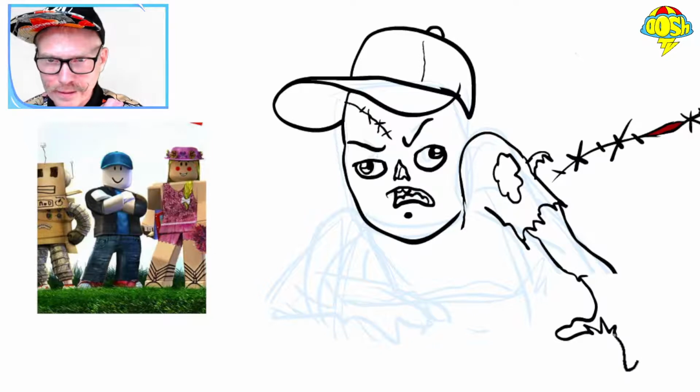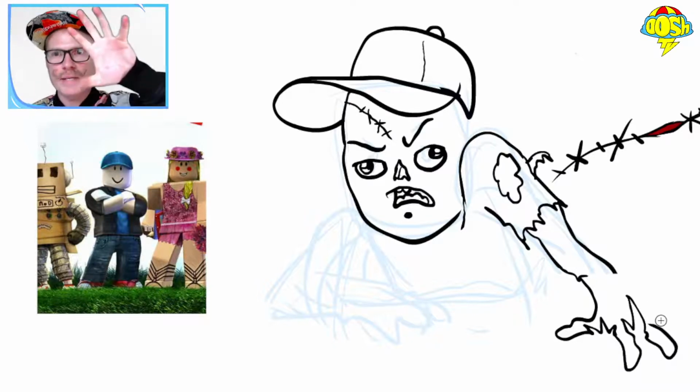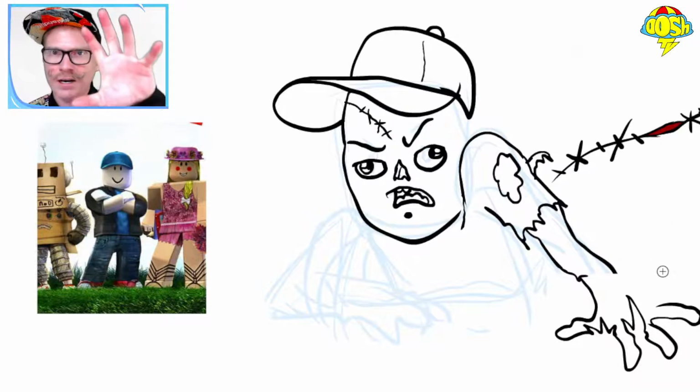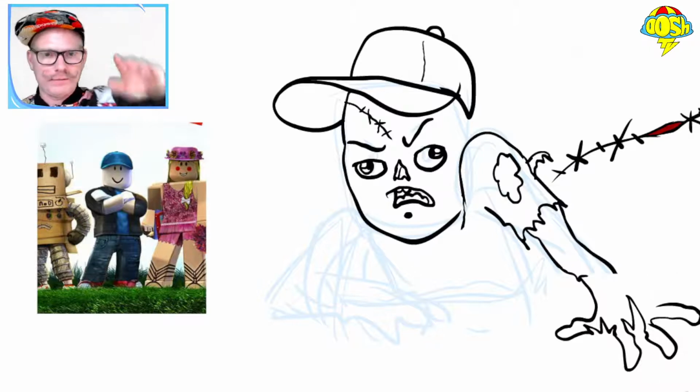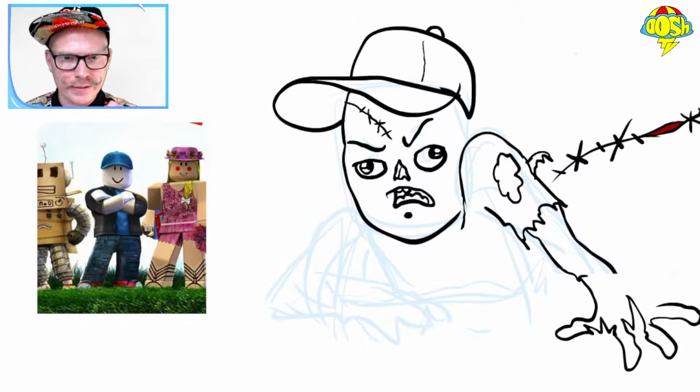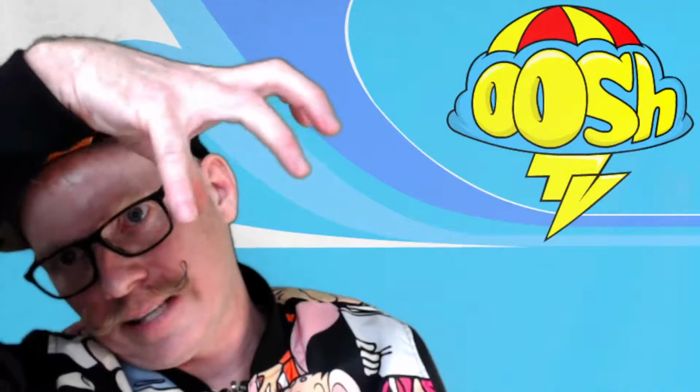But look, I'm going to make this zombie's hands spreading out, because if you're trying to grab your way out of something, you aren't really going to go, "Let me out of the ground." Your fingers are going to be apart. You're going to be clawing your way out of the ground. So it's not going to look like that. Ooh, it's going to look like that.